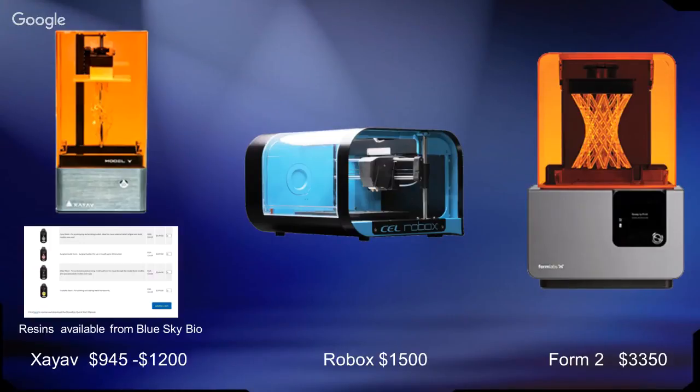That's still available. And then the latest printer that we've started using is a smaller printer, a little bit lower cost, really just for doing one appliance at a time, and that's called a Xiav. It's an open printer in that you can use any resin. You can even develop your own profiles for different types of resins.